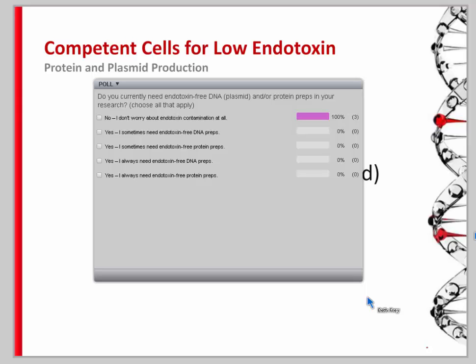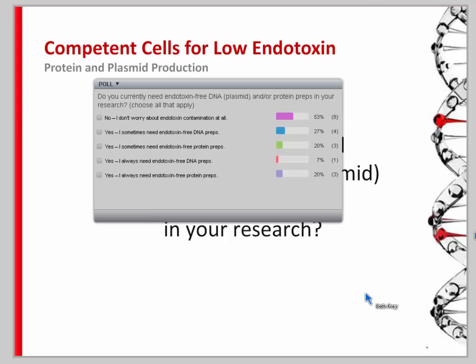So either you don't worry about it at all, so it looks like 3 folks don't worry about it at all. You can choose all that apply, so if you need DNA and protein preps, choose both of those options. Sometimes we need DNA preps that are free of endotoxin. Sometimes we need protein preps that are free of endotoxin. And at the bottom we have always need DNA or protein preps that are free of endotoxin. So it looks like most people are not too concerned about it, but we have a couple people that sometimes or always need various preps that are free of endotoxin. So that's great. If everybody got a chance to vote, I think we'll finish and show you the results here. And we'll move to the last part of Eric's presentation.